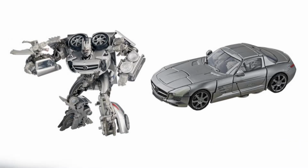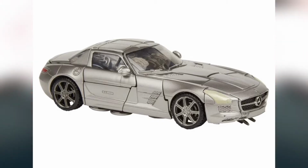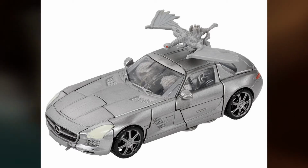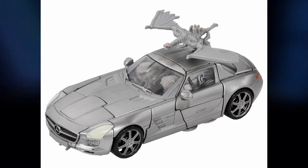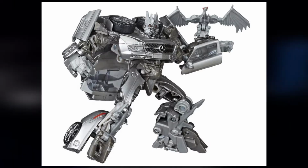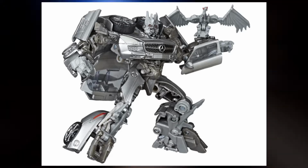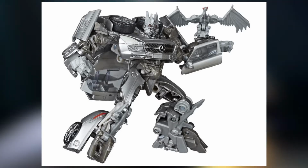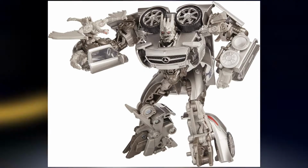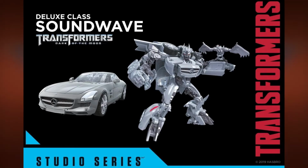Now, to be fair, there was a Studio Series Soundwave for Dark of the Moon. And you want to know something? It's a good figure. It is. It's a very good figure. It has a great transformation. The color scheme's a bit dull, but it is accurate to the movies, and you had a tiny Laserbeak. It is the best version of movie Soundwave to get as a figure. So as cursed as Dark of the Moon was when it came to this poor Soundwave design, at least we eventually got a pot of gold at the end of the rainbow.